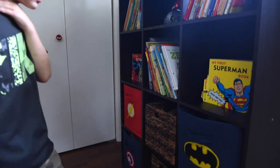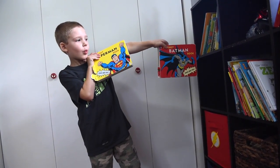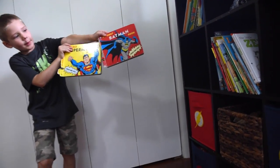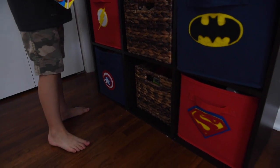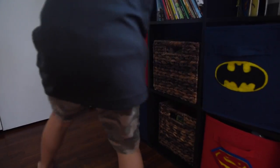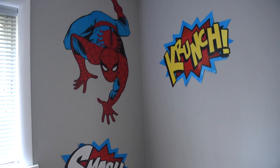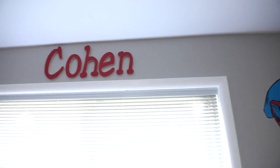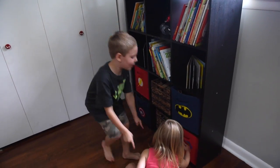Do you have any superhero stuff down here? Yes. Books? Your toy bins have superhero logos on them? Yes. And it is Batman, Superman, The Flash, and Captain America. Ah, Batman. And I already did Batman. Oh, and one is brand new, what my mom got. Superman.